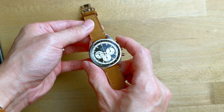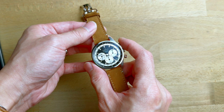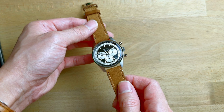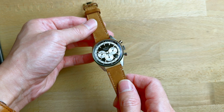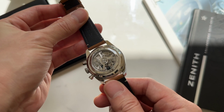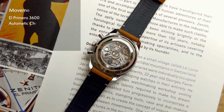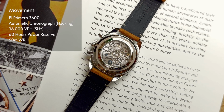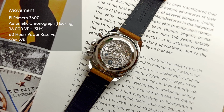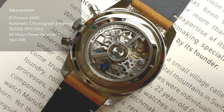If you look at the movement of this watch, you can easily tell that this movement was designed to be seen and to be shown on the case back. In fact, it was so elaborately designed. If I show you a close up of the skeletonized movement, you can see the winding, you can see all the details of the watch, you can see how as you press the levers, you start and stop the chronograph. Everything was designed in a modular way.